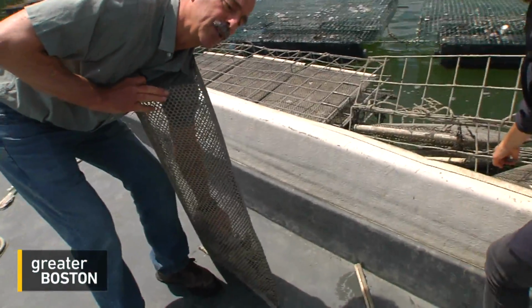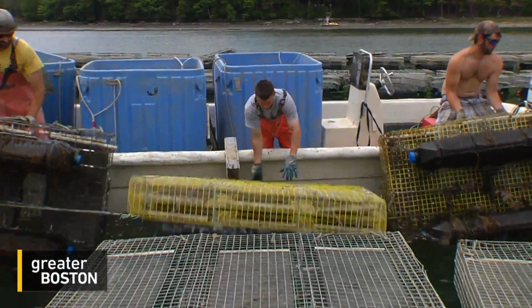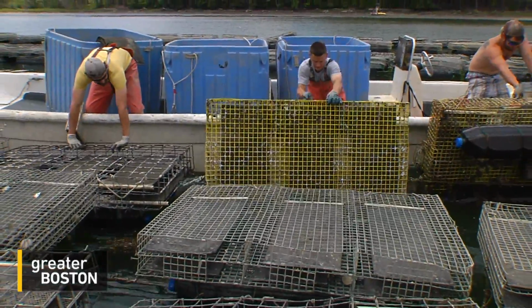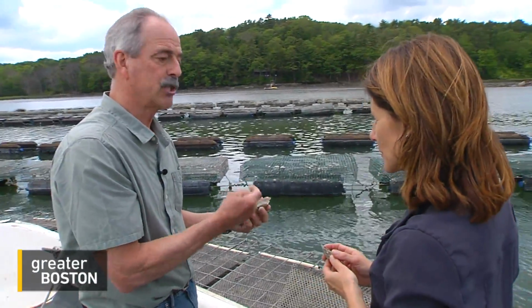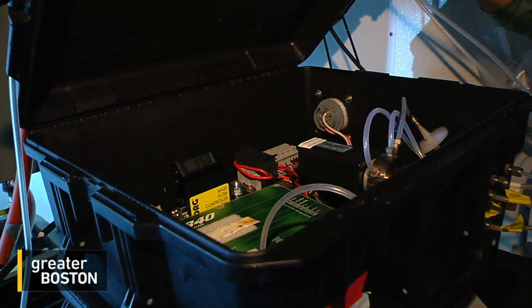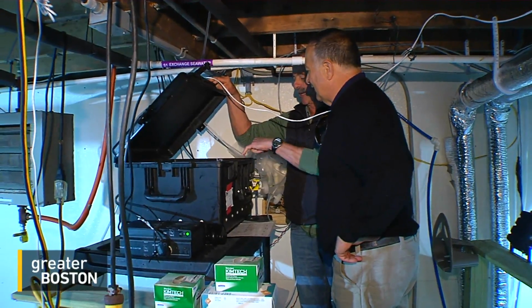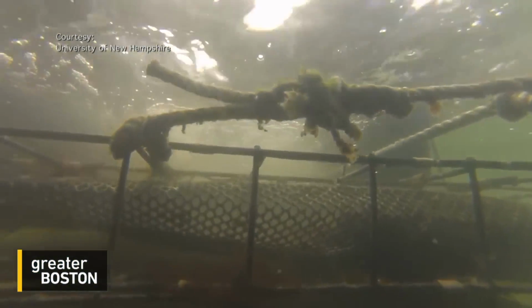So these are oysters that were spawned in the hatchery last year. But here on the river, where the oysters reach full size, Mook worries about what's happening. The big question I have is whether the shells are becoming thinner. Part of the answer may be in this black box. Developed by researchers at the University of New Hampshire, it measures changes in the river's acid levels.